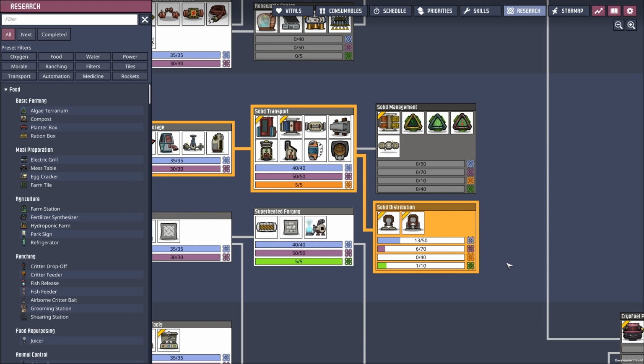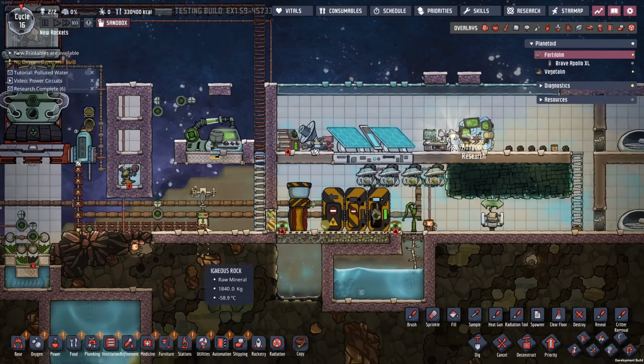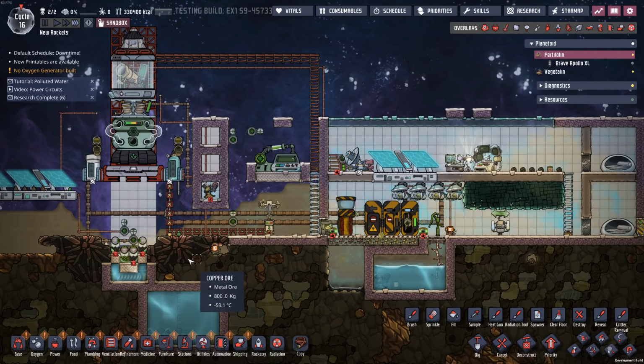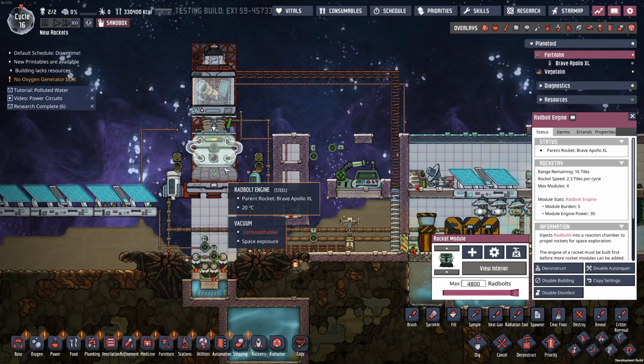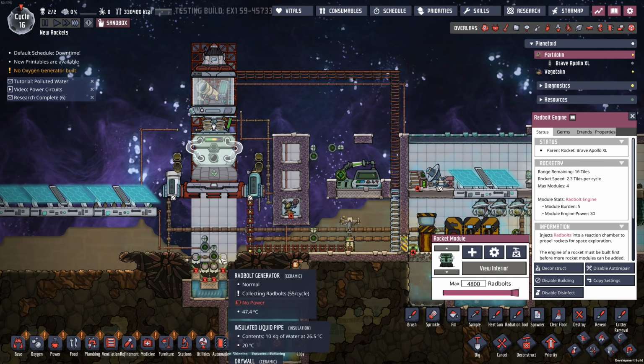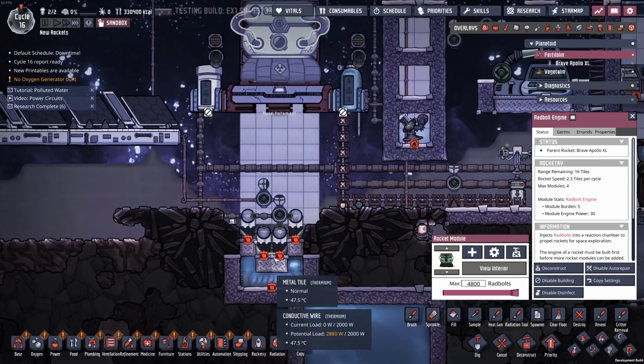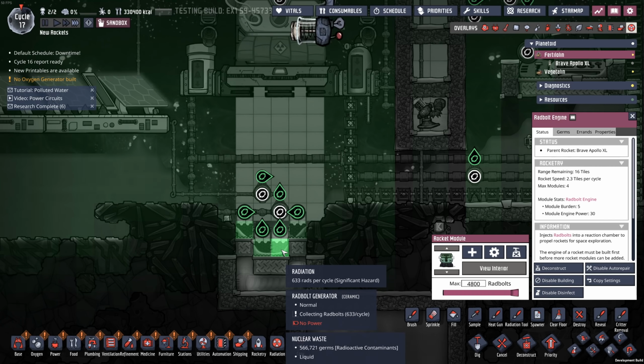Okay, so I'm trying to research something a little bit more advanced. This requires all the different research. So one of the things I'll mention here is that we probably won't be able to run through the atomic collider quite as fast as I'm doing right now, because you just won't have the Radbolt engine creating as much nuclear waste for you down here. Of course, once you get there, it sure seems like it's quite easy to obtain a couple of spots here where you have high radiation.